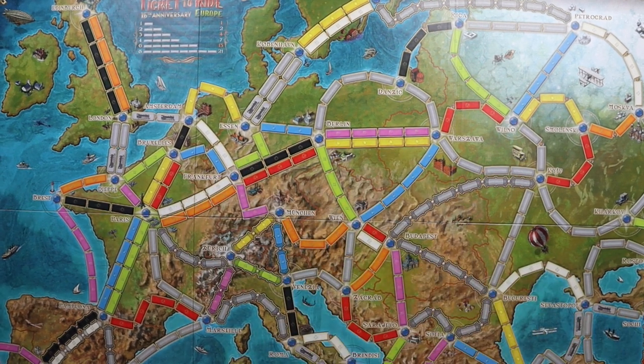And it looks so beautiful. I love it. I like it as well. I think it's a really nice map. Yeah, so you see there are different areas. It looks like Ticket to Ride. It looks like a map.